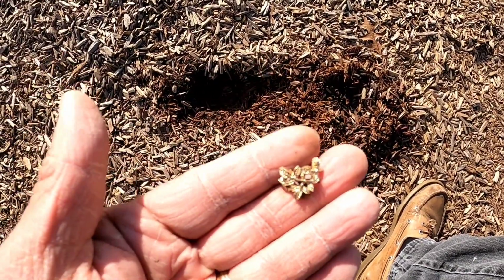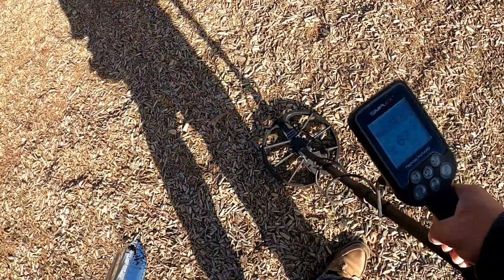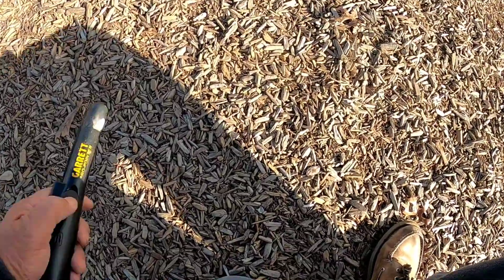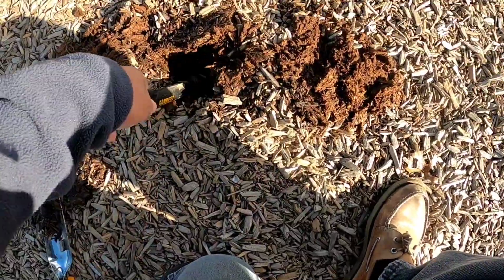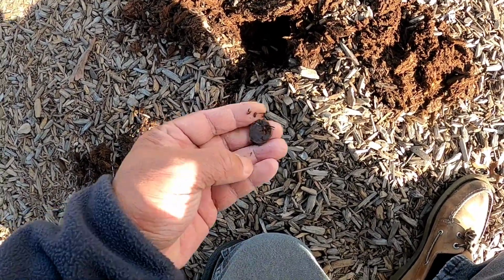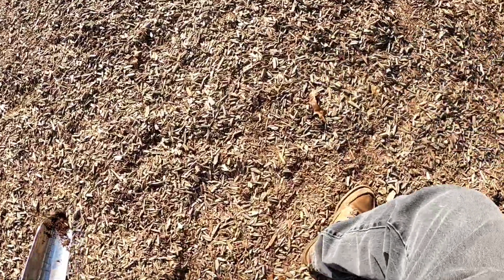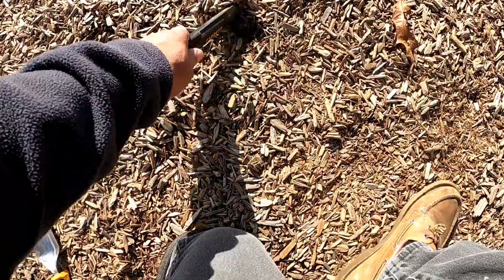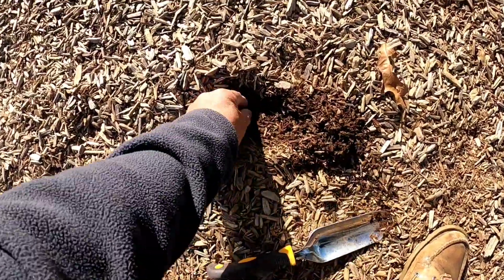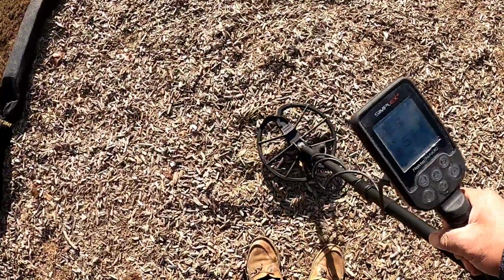All right, some jewelry. Here's a 60s. Right there. That could be a penny. Let's see. Yep, right there. Penny. Our first 90. And that usually means it's a quarter. So, let's see if it's true. Yep, it's true. A quarter. Nice. All right, these are in the 50s and 60s.